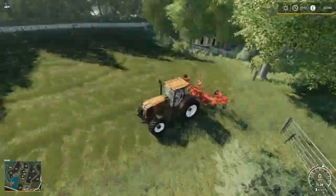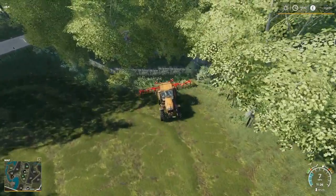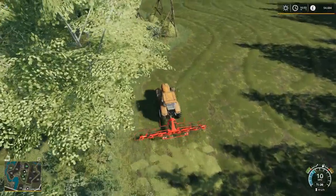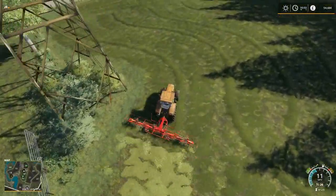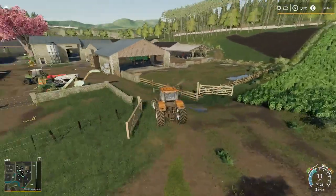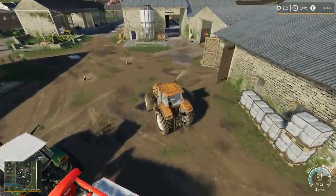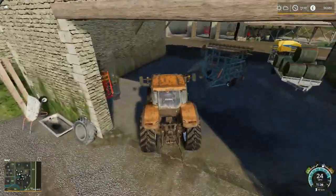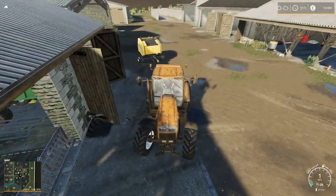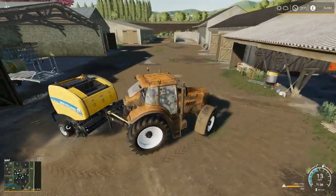That's a nice view of a tree right there. Alright, let's crack on with this field. Okay guys, I've finished all of that, and I've actually windrowed this field to a point. Not particularly well, mind you, but the reason I've done that is because I'm pretty sure I have most of a hay bale already in here.